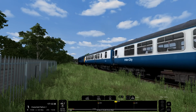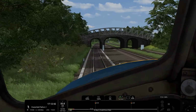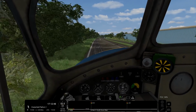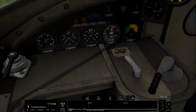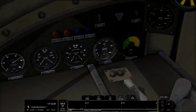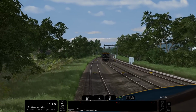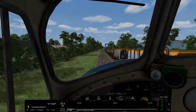Right. Can we actually get up to speed now, please? I really just want to get up to speed. Especially with that 110 that we're now in. Like, we can't do 110. We'll be lucky. The top speed on there is 90, so hopefully we'll get up to 90. We can certainly give it a try. Providing the signals are good. Yes, signals are good. And we're overtaking the 31.